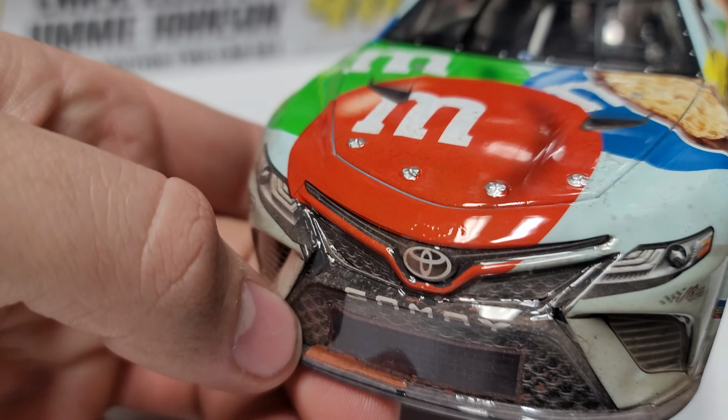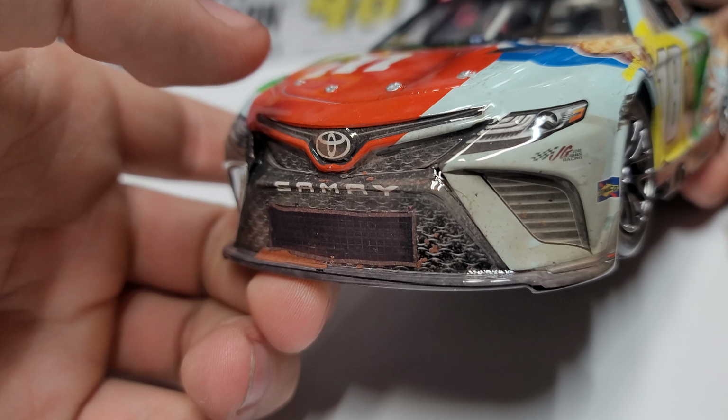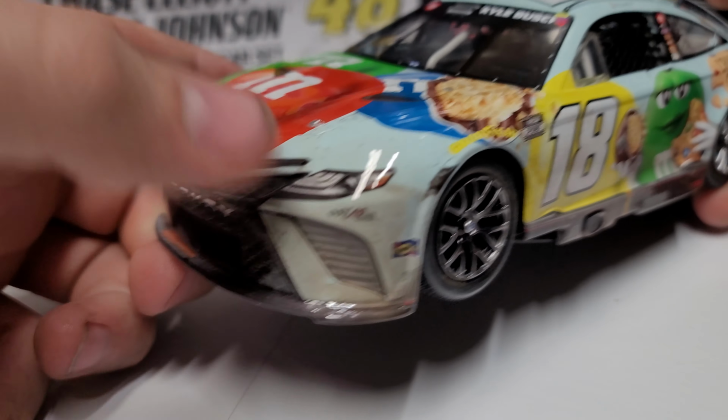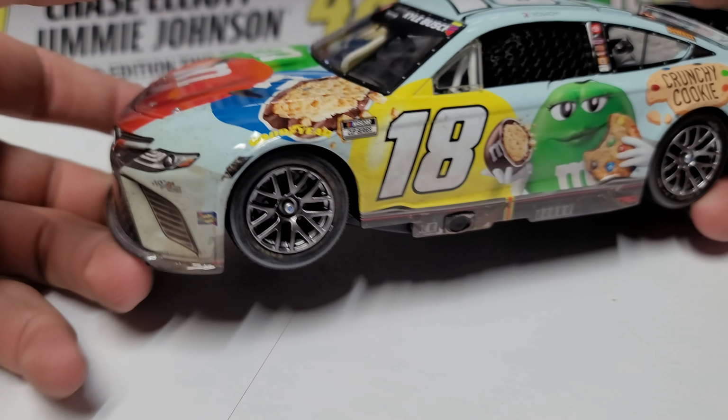There we go. So here you can see a lot of the Tennessee clay there. You can see all the dirt right down there and then up there in the grill opening. Along the nose, you can see it's kind of dirty, but it's not super caked on there. It's just kind of got a layer of dust that's sort of just stuck there. You can see a couple of wheel marks in there.